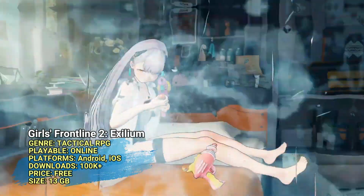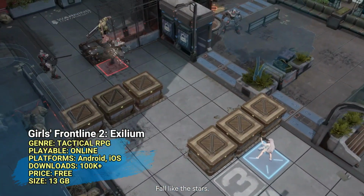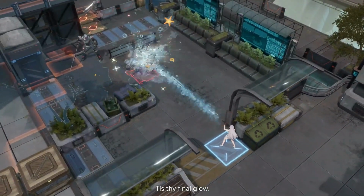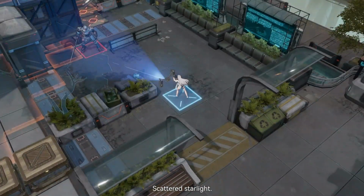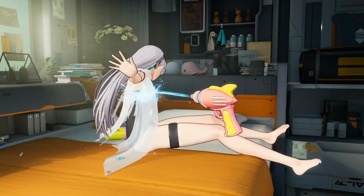You're gonna have to customize your weapons, your characters, however you like. Plus there's a pretty neat twist. You can build bonds with the characters and even unlock some stuff that, you know. The game is available now. It's roughly 13 gigabytes. It's playable online on both Android and iOS. It does support controllers.